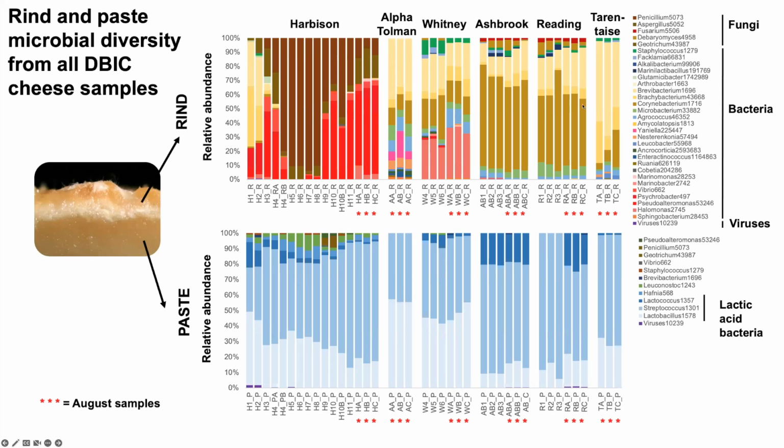You'll also notice from the sequencing that the amount of fungi versus bacteria in the rind varies quite a bit. So the fungi, I'll note, are sort of these brown and earthy colors at the top here. So everything from Geotrichum up, those are fungi. And you'll see that those are relatively low in abundance in most of the washed rind cheeses. There's a little bit of both Fusarium as well as some of the Debaryomyces in Ashbrook and Reading.